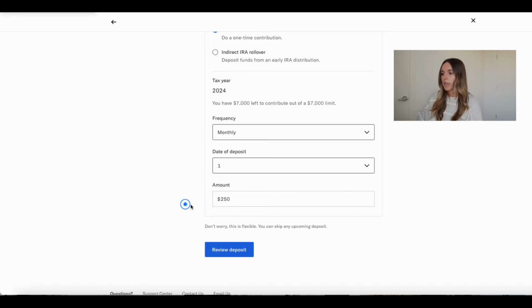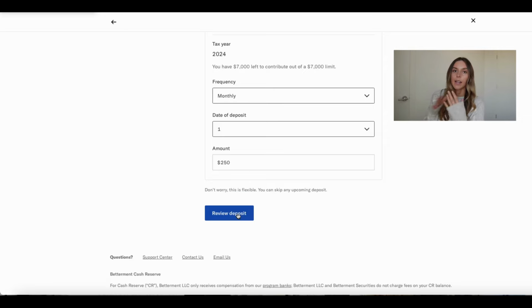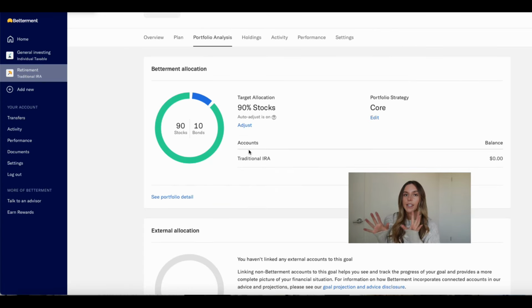So if you want to do $250, review the deposit and hit submit, and there you go. Your investments are set up every single month. And why it's that easy on Betterment is because Betterment is a robo-advisor. So all you have to do is deposit the money and they invest the money for you automatically.